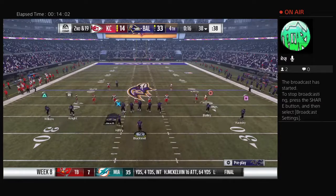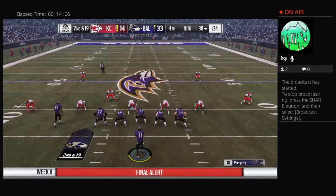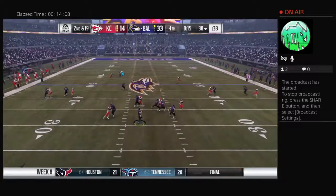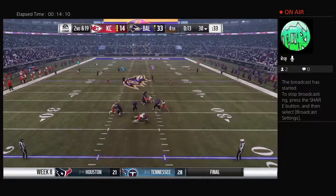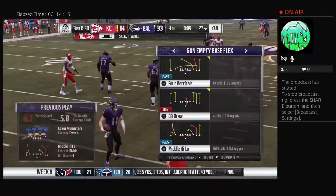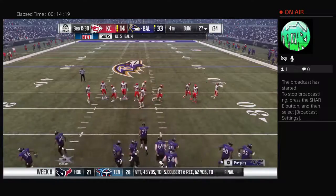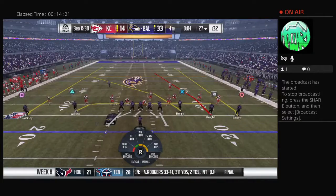After the sack, it's 2nd and 19, and the road gets a bit tougher from here. Operating from the gun, Blackwell. And the pressure gets to him again. Chris Jones in there to drop him, and sacks on 1st and 2nd downs are going to lead to a 3rd and long.